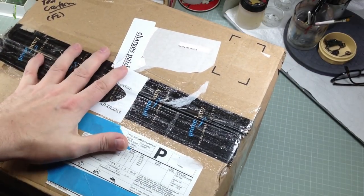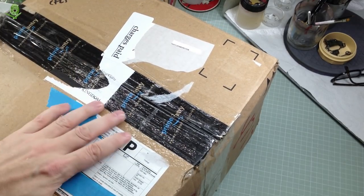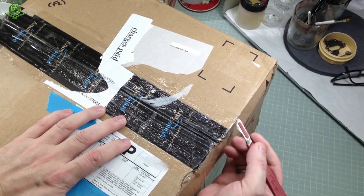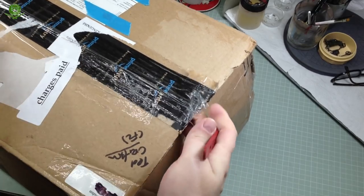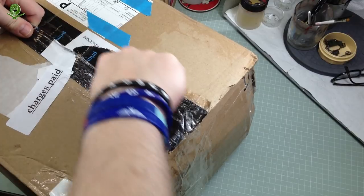So I don't actually know what's in here, but I know there's treats. Good American, wholesome American treats. Let's find out. So let's get this open. Again, I don't actually know what he sent me. Let's find out. If it includes Mama Foxx as well, then I'm going to guess it's food.